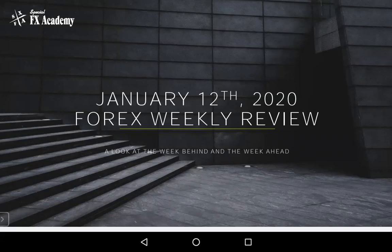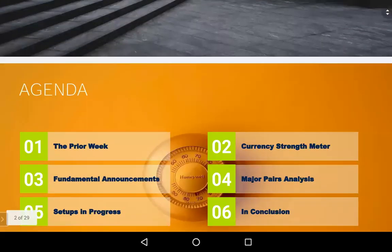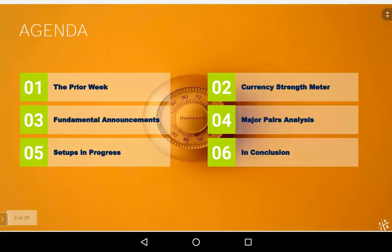As usual, we will be going through our standard agenda. We're going to be looking at the prior week's results, our currency strength meter for the week and the past 30 days, any fundamental announcements on the calendar, look at the major pairs on the daily charts, any setups in progress, and a few words in conclusion.